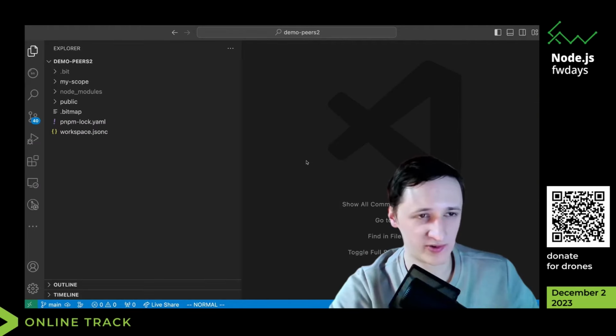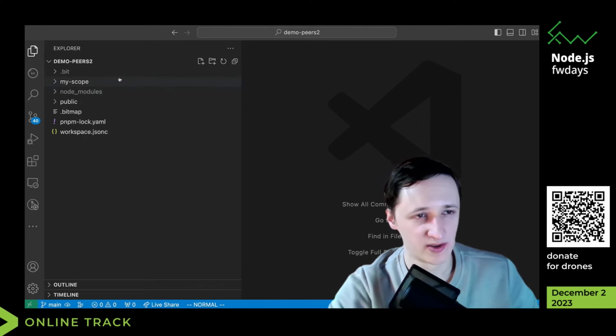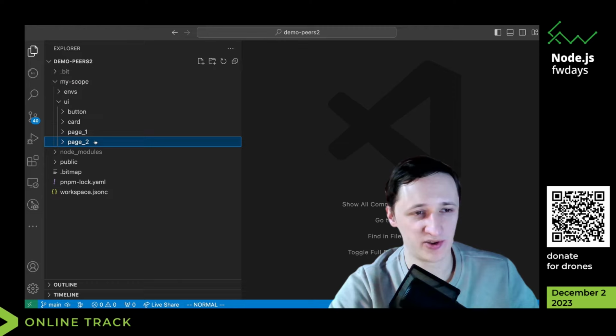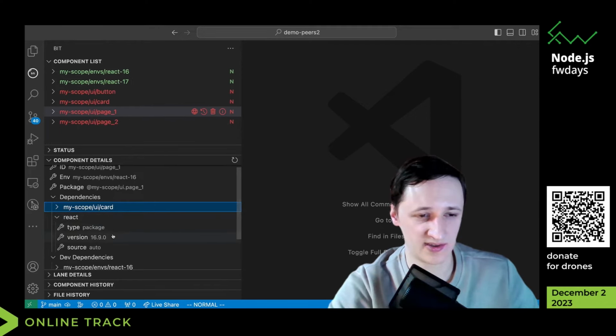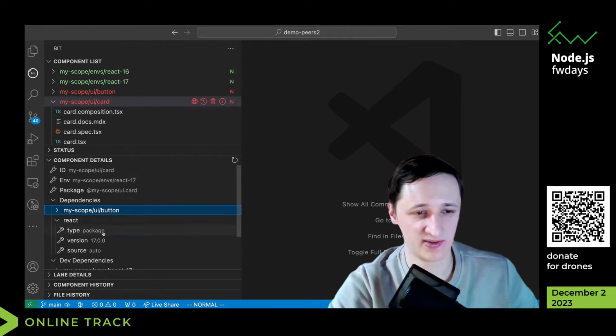Allow me to demonstrate how Bit allows multiple peer dependencies to be used in a single workspace. As you can see here in this workspace, we have the 4 components: page 1, page 2, card, and button. If we look at the component details, we can see that page 1 has a card in dependencies, and it has React version 16 in dependencies, while page 2 has card in dependencies as well, but it has React version 17 in dependencies. And card has button in dependencies and React version 17.